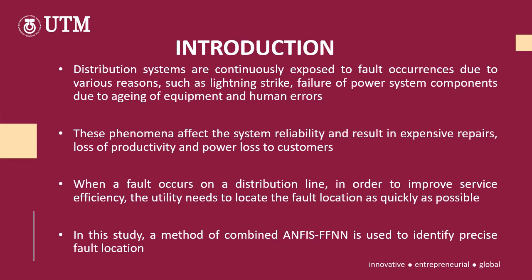When a fault occurs on a distribution line, in order to improve service efficiency, the utility needs to locate the fault location as quickly as possible. In this study, a method of combined ANFIS-FFNN is used to identify precise fault location.